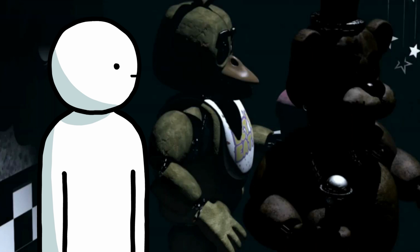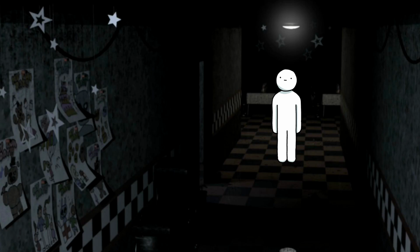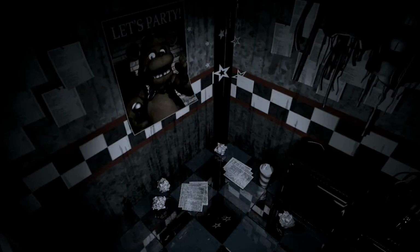However, it's not just the fact that these animatronics are out to kill us throughout the games, but rather how the architecture surrounding them elevates the sense of fear, tension, and anxiety within the players. From the sense of confinement created by the layout, to the visual decay of the walls.